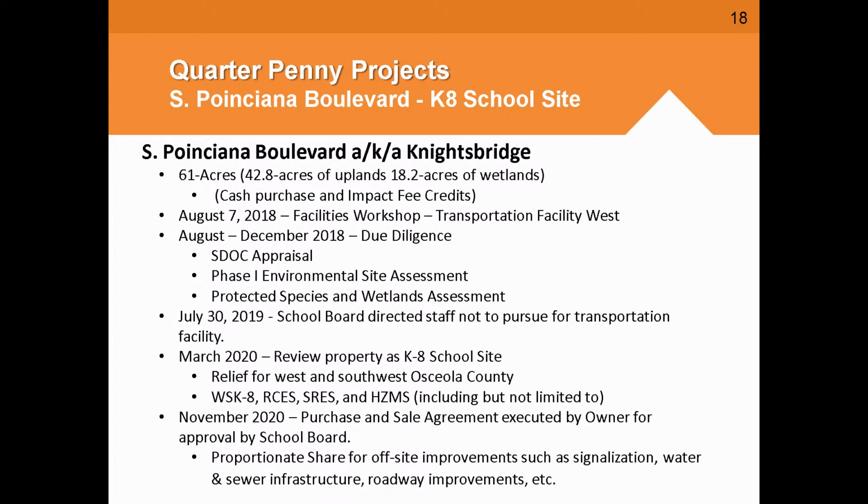So this is a piece of property I spoke briefly about a minute ago. We originally looked at it as a transportation depot site back in 2018 and decided, with all the rapid incoming residential coming into the area, that was not in the best interest at the time. So we discontinued discussions. We are back now looking at the site as a future K-8.